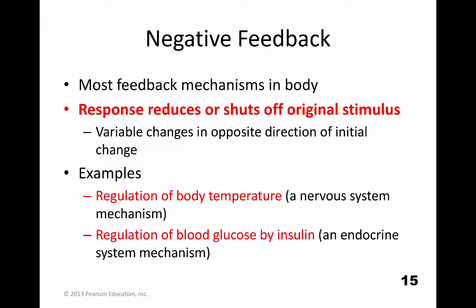And we're going to talk about a process that undergoes homeostatic control that is what's known as a negative feedback loop. So negative feedback is the most common feedback mechanism in the body. And basically there's a response that reduces or shuts off the original stimulus. That's why it's called negative. It's kind of like if there's a baby screaming and crying, you don't want to kick the baby to make the baby scream and cry more. That's what would be positive feedback.